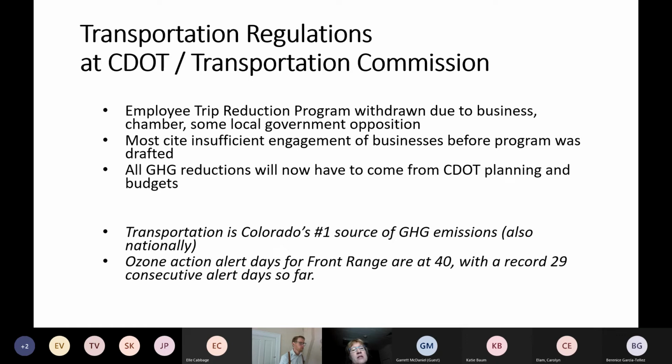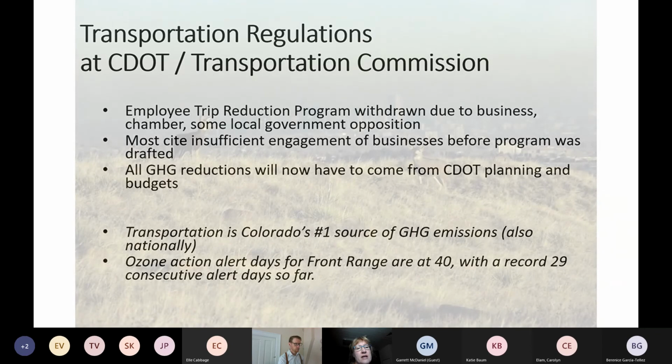And so now what this means is all the GHG reductions for the transportation sector will have to come from CDOT planning and budgets, and that's going to be really tough. I'm involved in that process right now. And the reason I bring this up is this is a great example of where we need better business engagement through chambers early in the process, so that the rules that are proposed actually make sense for businesses and meet our climate goals. And transportation is Colorado's number one source of greenhouse gases.